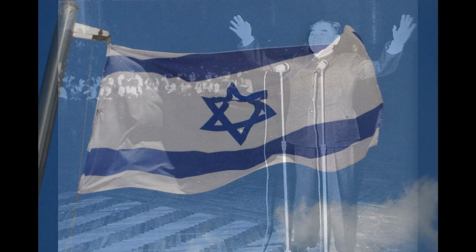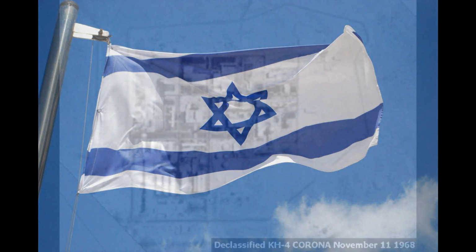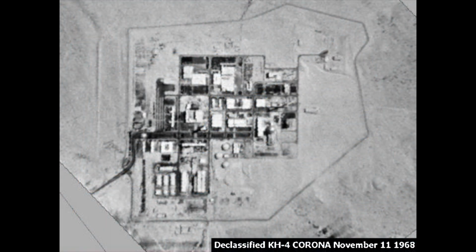Israel also developed a nuclear program in the 1960s. They were aided by France in developing their nuclear industry, and in secret also began to work on a bomb. It is thought that sometime between 1965 and 1968 they produced their first nuclear bomb. Israel has never acknowledged that they have nuclear weapons, and even claimed that they do not.